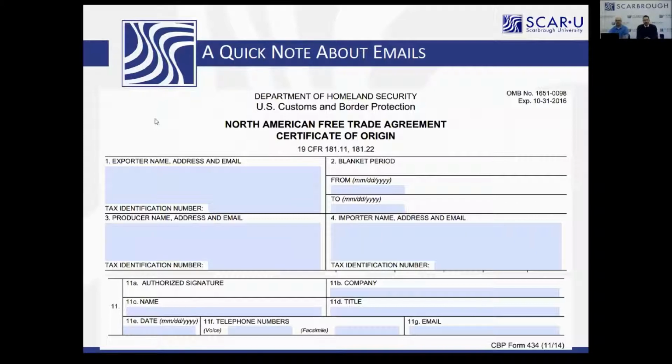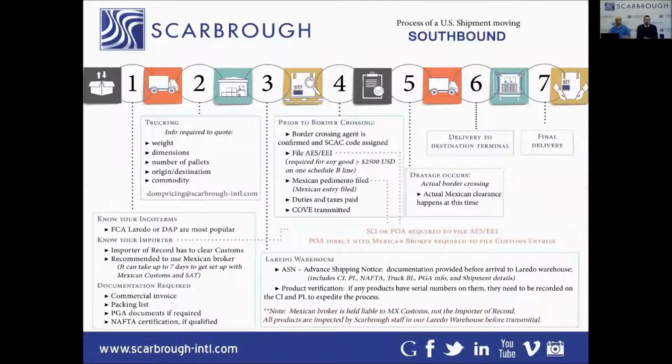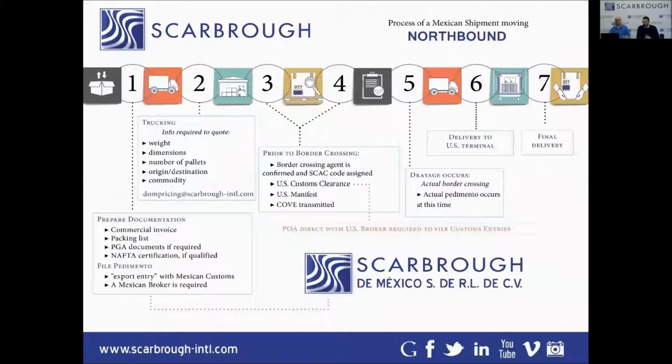Also note that box 11, which is where you will sign and certify that document, is now requesting the email address for whoever signed it. So I just wanted to hit on that really quick, to make sure we're all aware of those changes. If you need to revise them, I would revise them and get them sent out pretty quickly. You don't want to get a phone call at 7 or 8 o'clock at night where your stuff is stuck and can't cross the border simply because an email address is lacking on a NAFTA form.